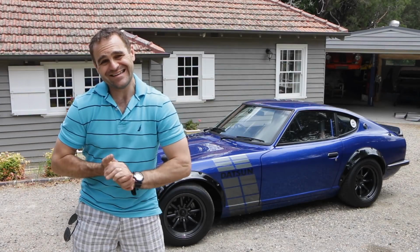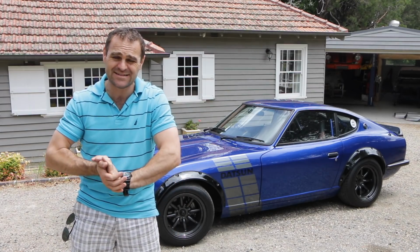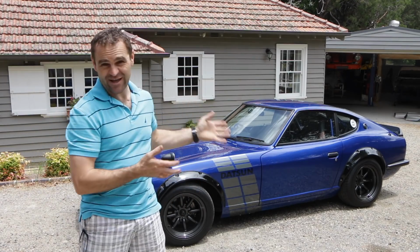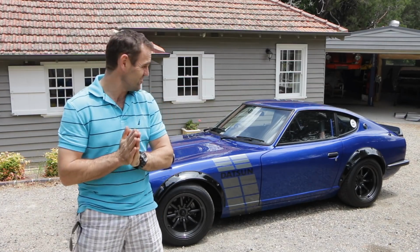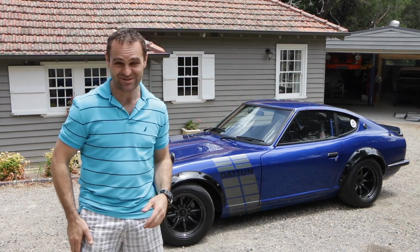Hey guys, well, it is a bittersweet moment. As you know, I've been working on this car for a couple of years now, and I wish I could keep them all, I really do, but they have to move on, and thankfully I think this is going to a good place. It's going to the other side of the world actually. It's going to the United States, to Arizona. So those of you in the US might actually get to see it in person.